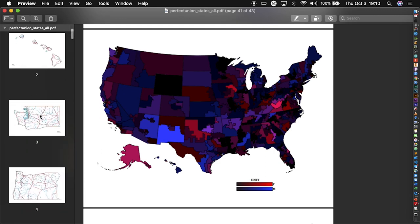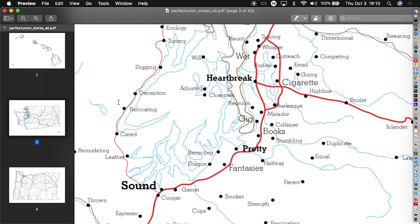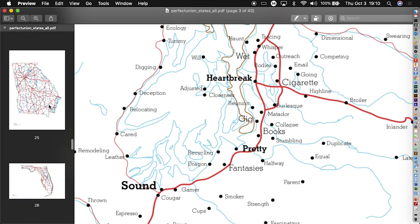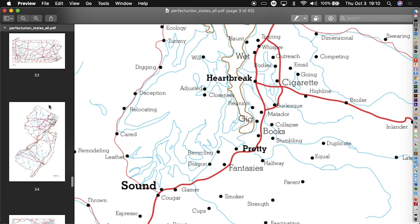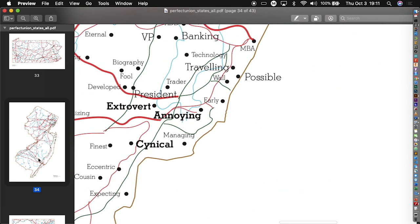Then what I did was I went through and replaced the name of every city in the United States with the word people use more in that city than anywhere else in the country. So if you've ever dated anyone from Seattle, this makes perfect sense. I grew up somewhere between annoying and cynical in New Jersey.